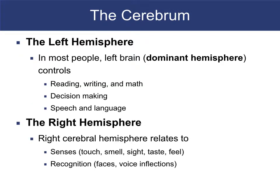This is the thing I was saying about the right and left. Let's just make these comments, and these are just kind of loose comments, okay? So this is not very factual. But in most people, the left brain is the dominant hemisphere. Now, that's because most people are right-handed, okay? So if your dominant hemisphere is over here, you're probably going to be right-handed on the other side. Makes sense? And so they usually do reading, writing, and math, decision-making, speech, and language mostly on the left side. Does that mean they don't have any on the other side? No, but it means most of their control comes from the dominant side.